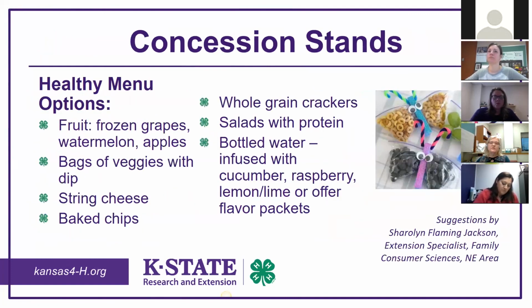The other thing I wanted you to consider, and these are some suggestions by Sherilyn, our extension specialist here in the Northeast area, is really looking at healthy menu options. I know most of us think about nachos and those types of things, but think about some of those healthy things you could have in the concession stand. Frozen grapes have been really popular that I've heard. You could do other fruits, watermelons in season at that time, bags of veggies with dips, green cheese. You can offer salads, a lighter menu with protein, and think about the different things you can do with bottled water instead of just having the option of pop.